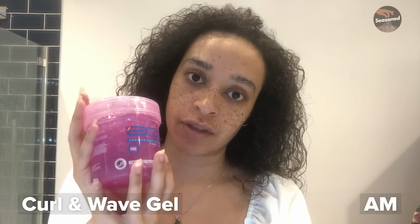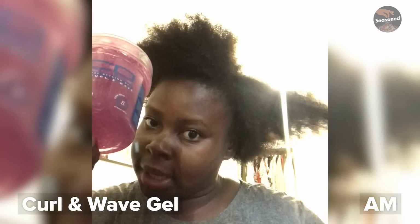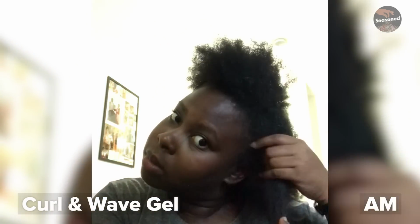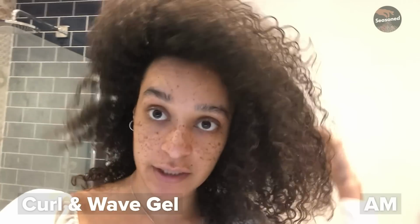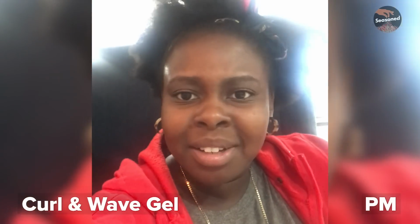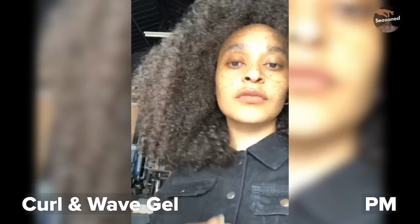This is one I'm excited to try. Shrinkage is super real today. It smells like sweets, but I don't know if I find that overbearing. It's given me more curl definition. Oh dear, you can't really see. My hair is super shrunk and I feel like it just looks really sad and in a really sad shape.